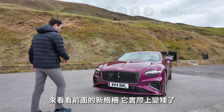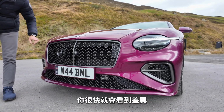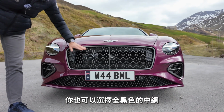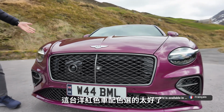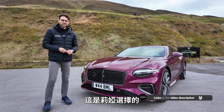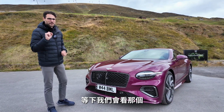Let's go. Look at that here in the front, new grille. It's a little bit smaller actually in a way, like in the height. You'll soon see the difference as well. Then you can get it, for example, all the way blacked out, or here in this, let's say, middle, like a dark chrome effect, I would call it that way, and screaming out the magenta color here for today. Leah could pick the car color for today, and that's why we'll also see the interior then with some special accentuations very, very soon.